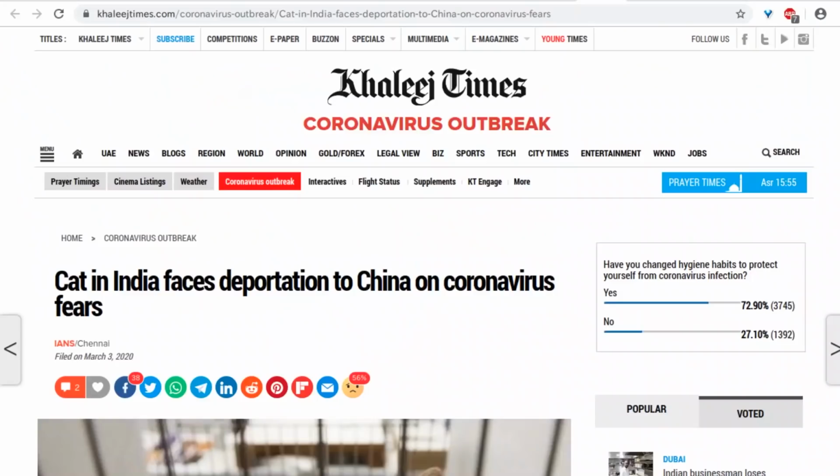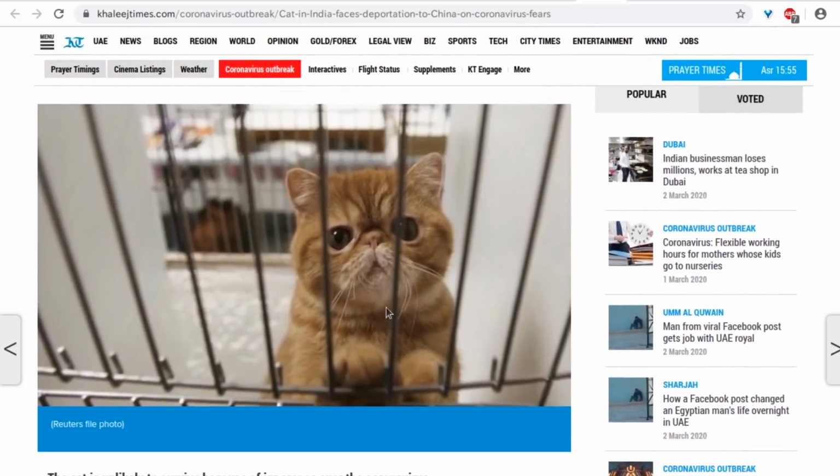Also, this story is very sad. Yeah, I wish it wasn't in here. A cat in India faces deportation to China on coronavirus fears. Look at him. He's a Scottish fold. He was a stowaway on a container ship. And the container ship stopped in China, among other places, but they wouldn't let him off the ship in port, and they're probably going to send him back to China.